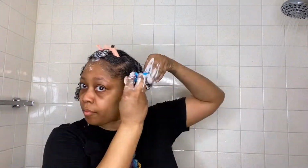So after applying my leave-in conditioner, I'm going in with Life in a Jar Nourishing Balm Oil, which is an innovative hair dressing that melts into a smooth oil. This is a lightweight nourishing oil that improves hydration and dry, thirsty hair. It coats the strands with vitamin A, C, and E, and nutrients for optimum health and shine.